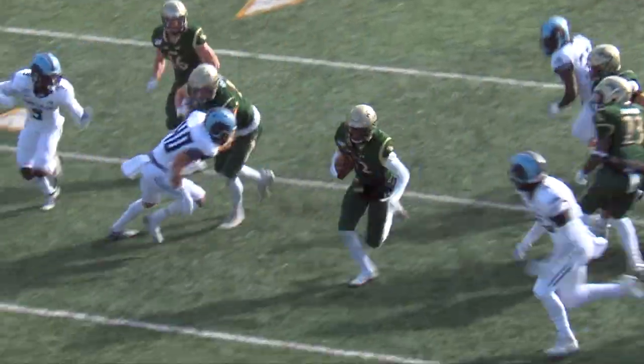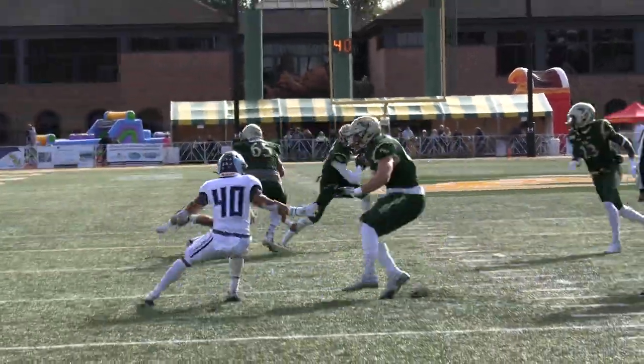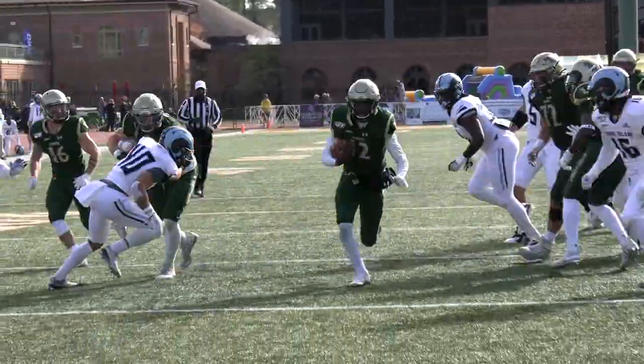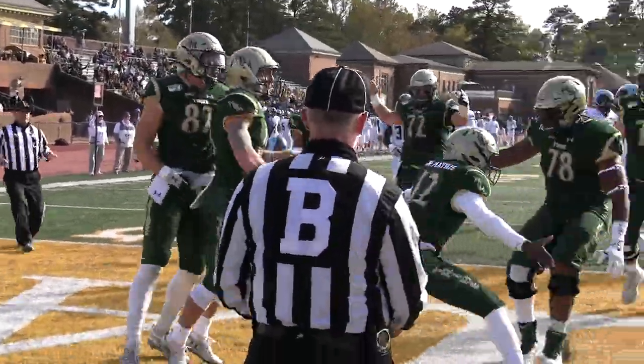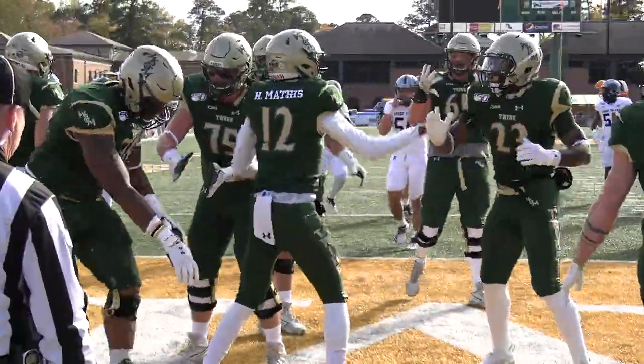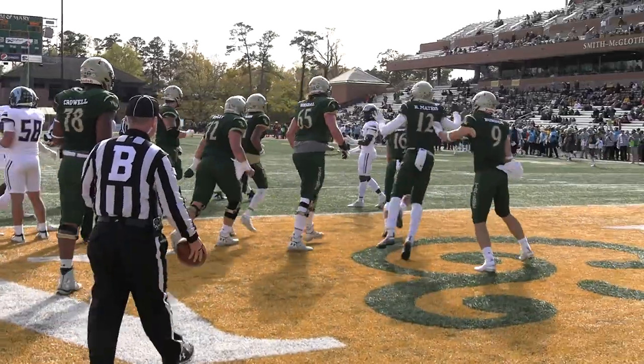We talked about on the open, Jay, Hollis Mathis, his ability to escape pressure and make some people miss, and that time, good job. Made one guy miss in the backfield, and then those long legs streaking down that field. Gets hit as he gets to the goal line, but easily gets in right here. Will fake dive and running the option. Good job getting upfield and making a few players miss.